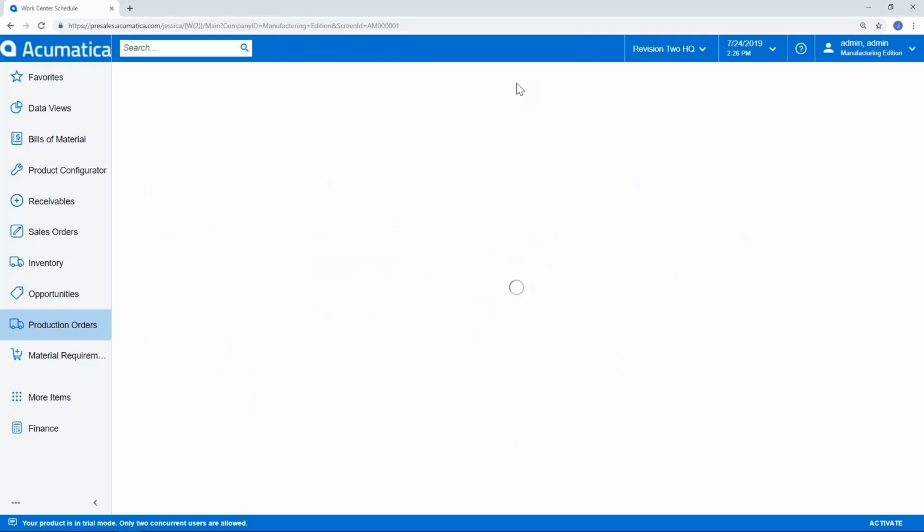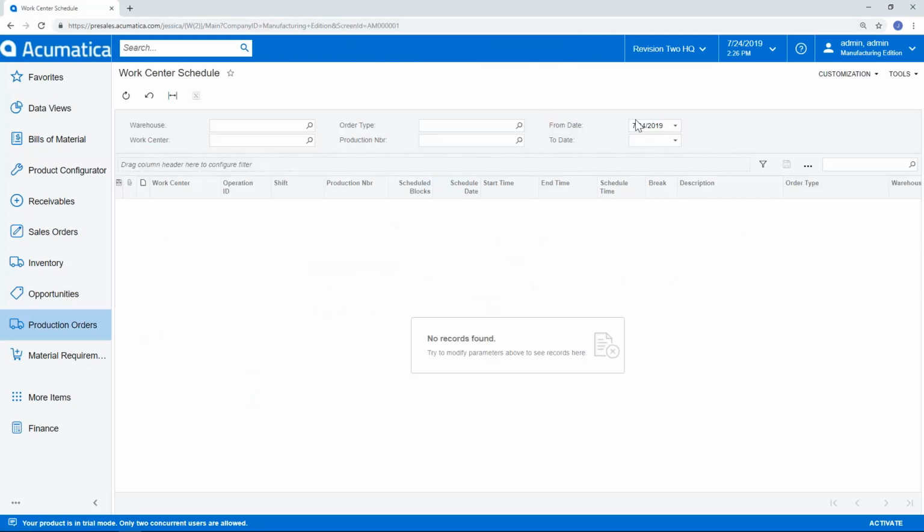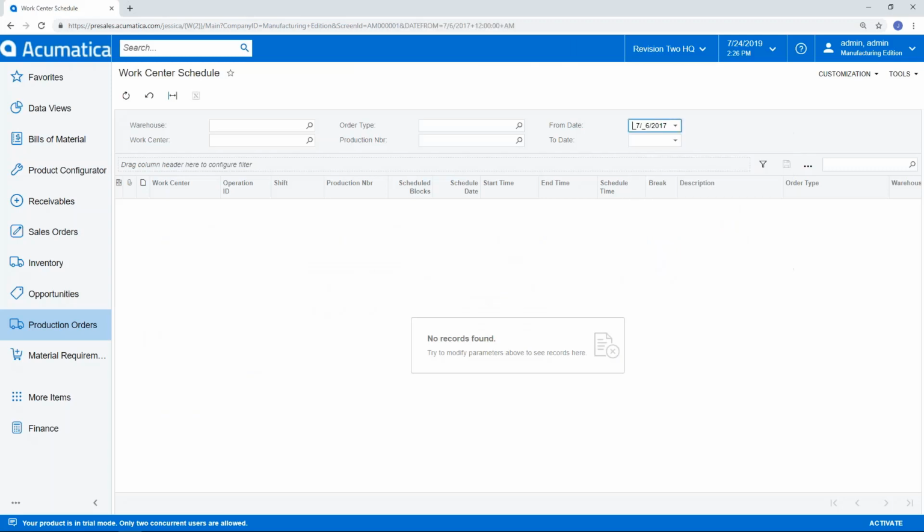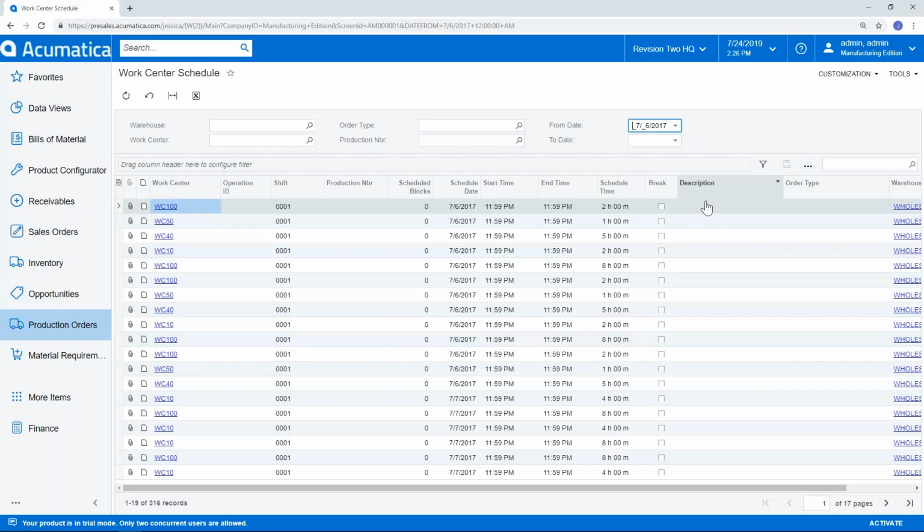So once you have your firm finite schedule, it will look something like this, where you're going to be able to see each one of the orders, and you're also going to be able to see the timing that we are suggesting you spend on those orders based on what you have for available capacity and based on what the bill of materials is requiring for timing.